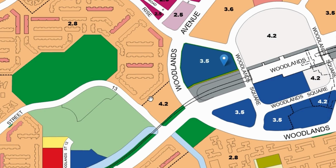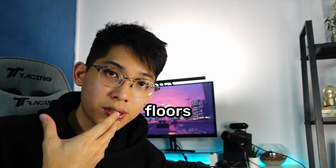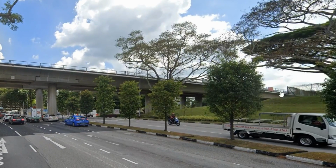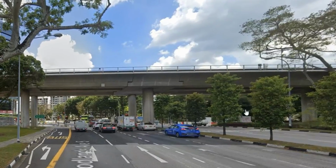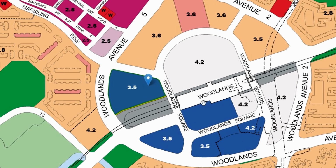On the master plan, the smaller site has the highest plot ratio in a 1 km radius, so this site might have quite amazing views if you're on the higher floors. But note that the above ground MRT rail is also south of this site, so noise might be a concern if you're in that particular direction. Try to avoid that as best as you can. The larger site has a plot ratio of 3.5, and for some reason it's zoned as commercial. Now this is the second time it has happened, so I really don't know what's up with URA's master plan.